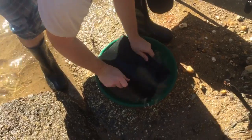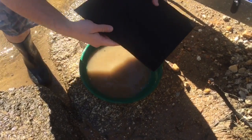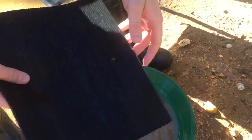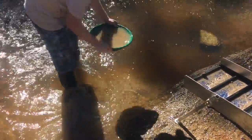Get that in, give it a good wash. You can see that, 30 seconds, and pretty well spotless. So what we'll do, throw that up there. I'll give this a quick pan out and give you guys an idea of what sort of gold we're on.